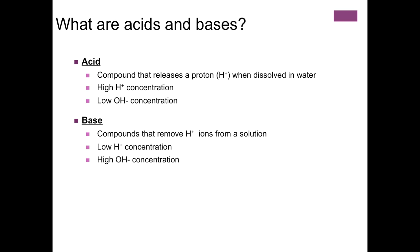All right, so what is an acid? An acid is something that releases a proton, which is another word for a hydrogen ion, which is another word for an H+, right, when it's dissolved in water. And so when we have an acid, we have a lot of H's and not a lot of OH's. Right, so we have a lot of hydrogen ions or protons and not a lot of hydroxide ions. So this is a hydroxide ion, right?